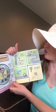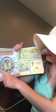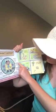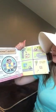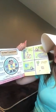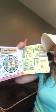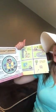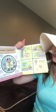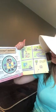Scaredy's beachwear. This squirrel is a trained professional. Don't try this at home. There he is. Exhibit A, B, C, D, E, F, G, H, I. There's the A. It's protective headgear for falling coconuts. B, protective eye patch to fool the pirates. C, protective flotation device to prevent sinking. D, protective camera to discover sea monsters. E, protective compass to avoid getting lost.